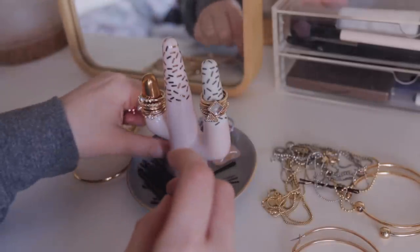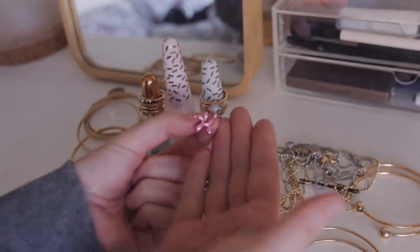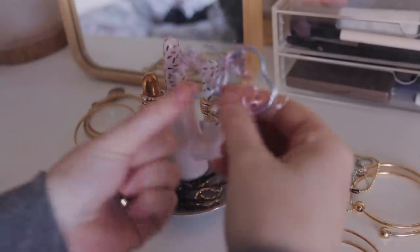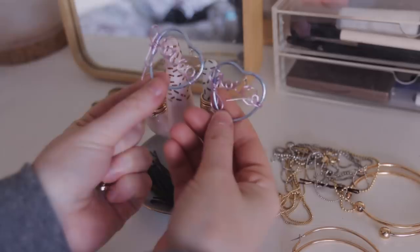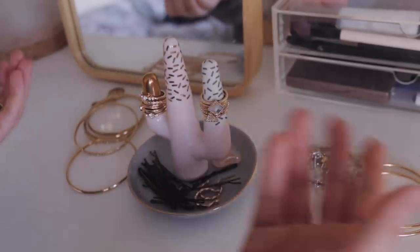I've decided I'm gonna do away with stud earrings. I'm not gonna wear them anymore. I am gonna really miss these balloon dog earrings, but I don't wear them, so there's no point in keeping them. And there was a time where I really, really loved these earrings by H&M that say love in them. They're so country, but I just haven't worn them since I bought them, so total waste.